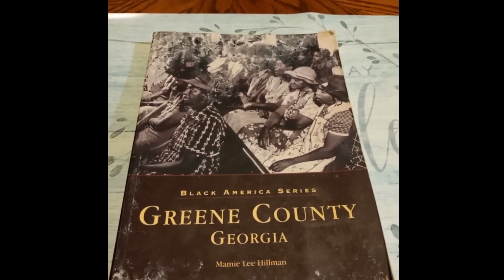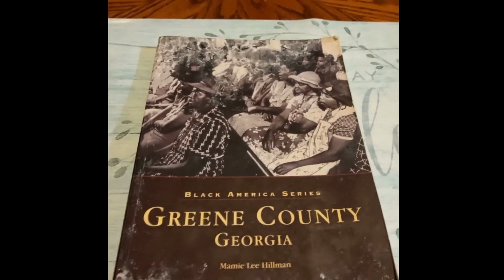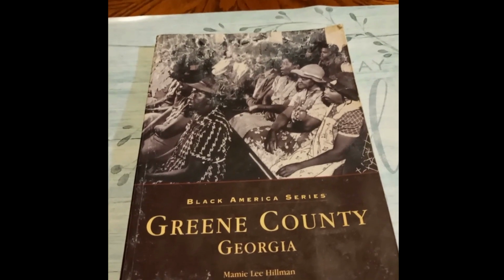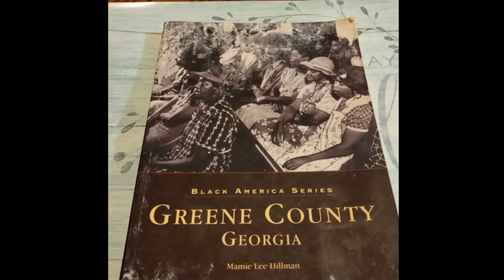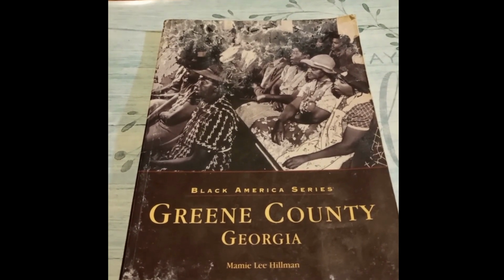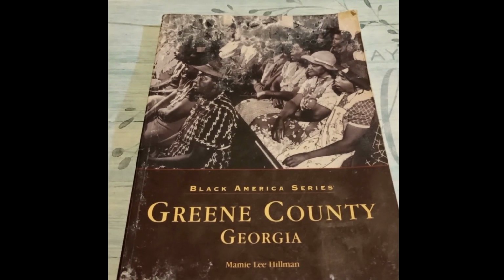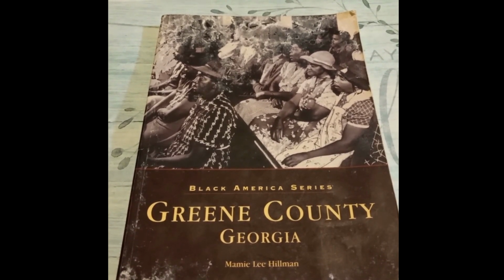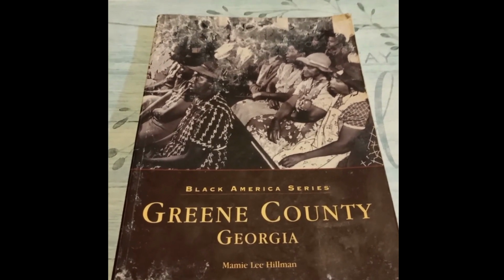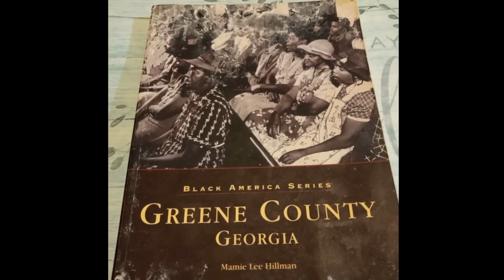So speaking of one-room schoolhouses, and we just saw Chestnut Grove School. This is a book called Greene County, Georgia. It is a part of the Black America series. It's by Mamie Lee Hillman. And I haven't seen any other books in the series, but that does not mean they don't exist. So maybe I need to do some research and see if there were more in the series.